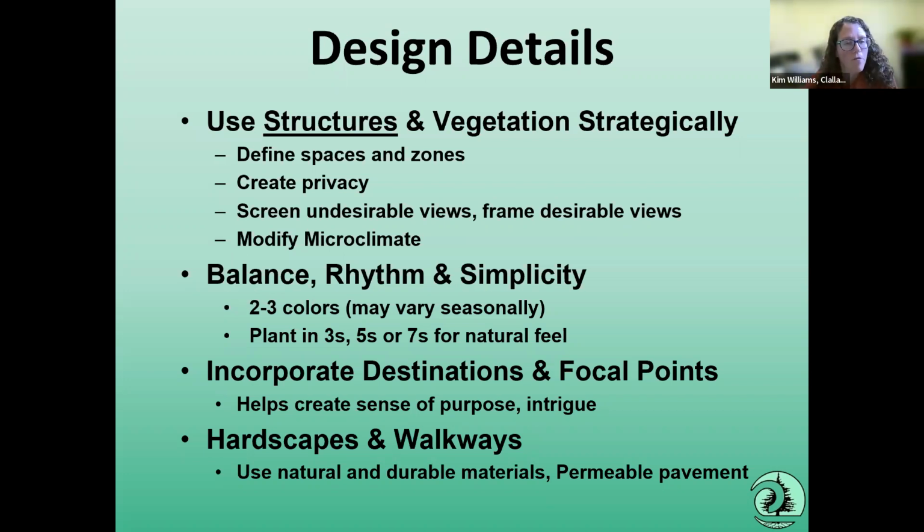And don't forget about focal points, little areas that you might want to be sitting on a little bench, or say if you have a food garden, you want to go out there and sit and harvest some food. And once again, when planning hardscapes and walkways, to use natural and durable materials such as permeable pavement. There's just a lot of new materials out there, and we have quite a bit of options.